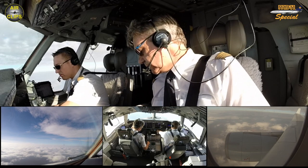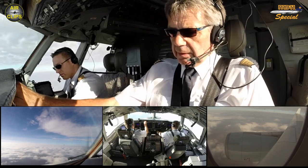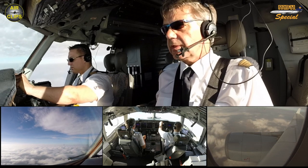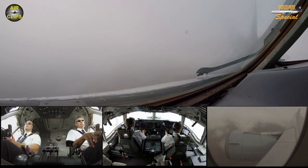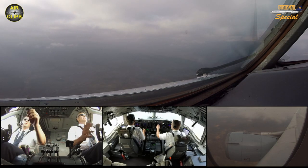Lufthansa Cargo 8297, right turn direct Ibrat, descending 9,100 feet on 1022. Established and cleared for the ILS 06. Traffic, traffic. Control no longer indicated.